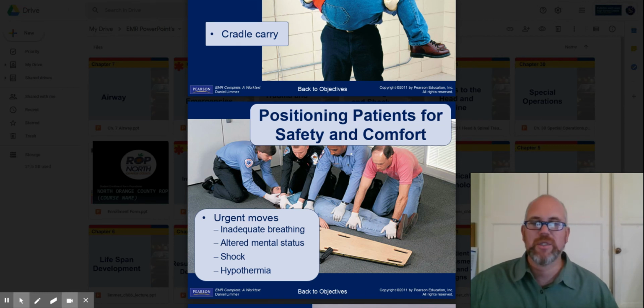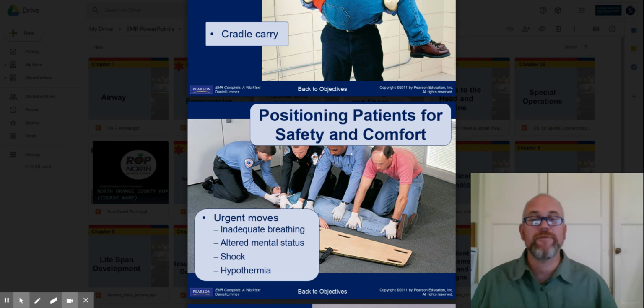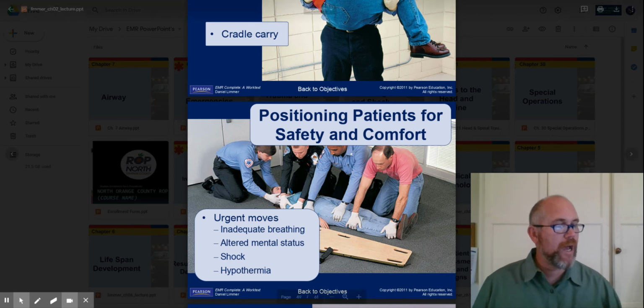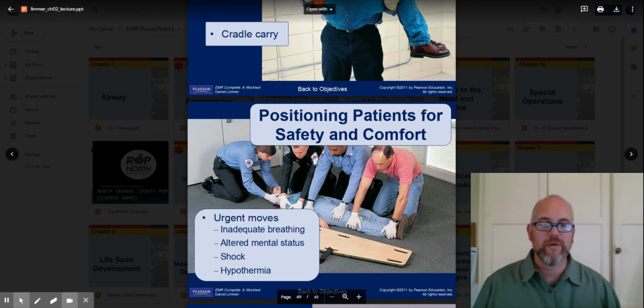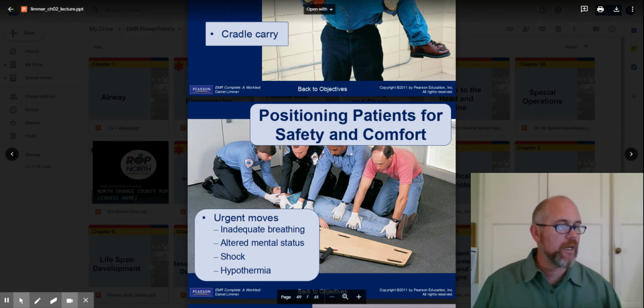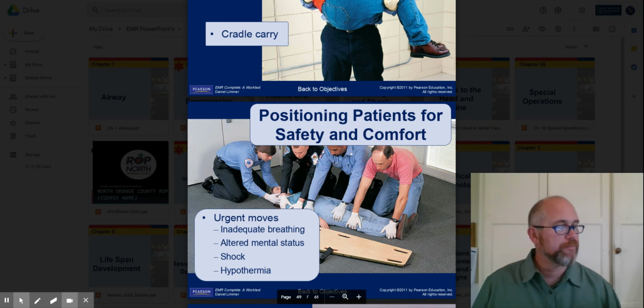Safety and comfort for this move, urgent move. In this respect, this patient has some further injuries that could complicate things for her. There is no life threat necessarily, but she does have an injury that could prevent her from walking again. So we're going to use this backboard, C-collar, and all of us involved to move her safely, quickly, but safely. This could be used for inadequate breathing, altered mental status, and hypothermia type patients.